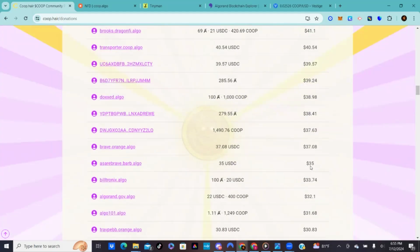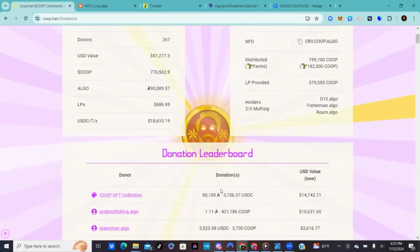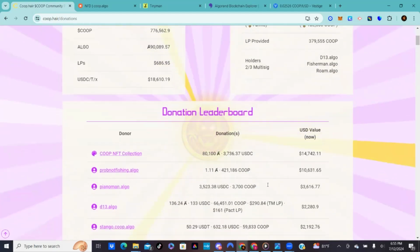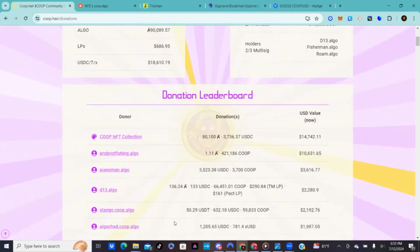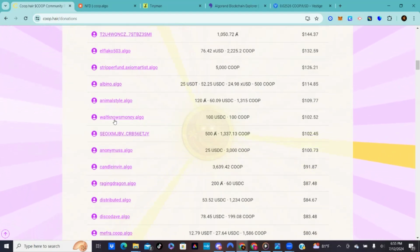So your voice matters over at Coop Coin, and this is the core requirement to have a percentage of voice, right? Not too different from an electoral college or something like that, except this time you get to choose how much power you want to have as far as voting is concerned within the community. These are all community members. And you can see Walt Knows Money has voting power.